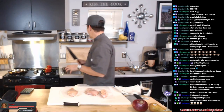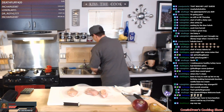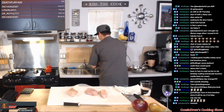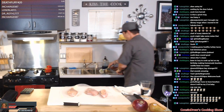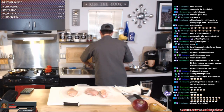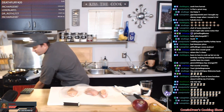I'm going to wash the hand, wash the knife. Gotta stay sanitary, guys. Do not reuse the knife that you use to cut this without giving it a wash. You will get freaking salmonella. Don't risk it. Alright. We're all cleaned up. We're going to rotate our peppers over.